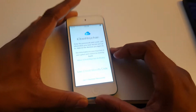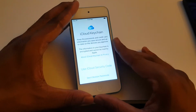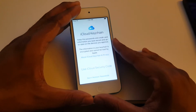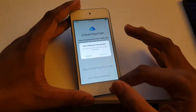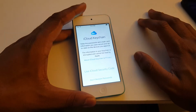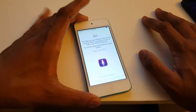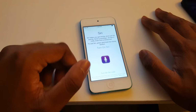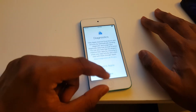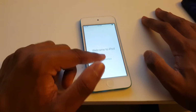iCloud Keychain. It says keep the password and credit card information you save secure and up to date on the device. I'm not going to use it. Don't restore password. Let's not. I'm not in the Apple ecosystem at all at this point. I would say I'm in Google's ecosystem more than anything. Turn on Siri later. And I don't like to send diagnostics or anything like that ever.